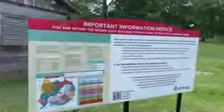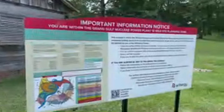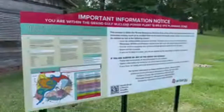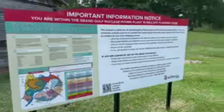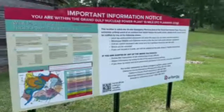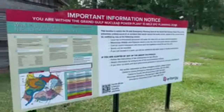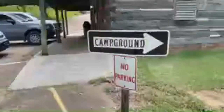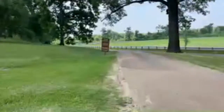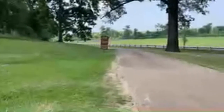So, all right. Oh my gosh. Now this is something I never thought I'd see. You're at the Grand Gulf Nuclear Power Plant, 10 miles. Oh, great. What to do in case of a nuclear power plant emergency. Extremely unlikely. Camper zone. Check-in museum between 8 and 5. Obviously, we've got a museum here.